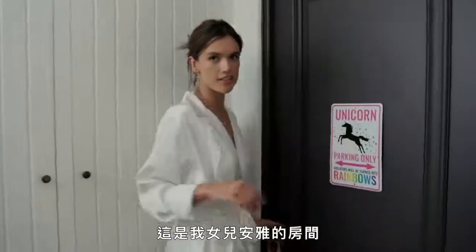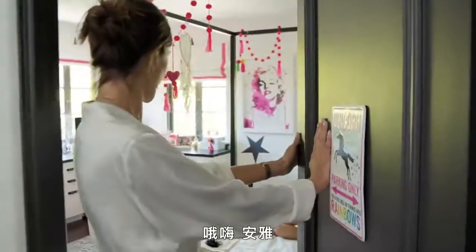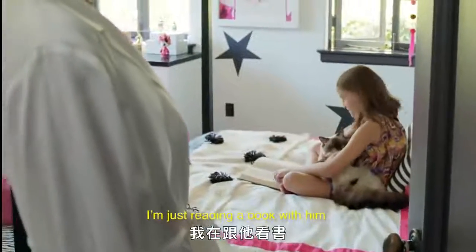This is my daughter's, Anja's room, so let's take a peek. Oh, hey Anja. Hi. What are you guys doing? I was reading a book with him.